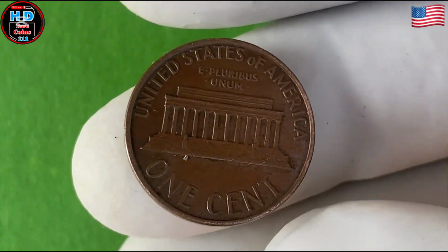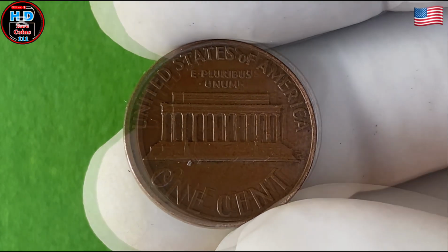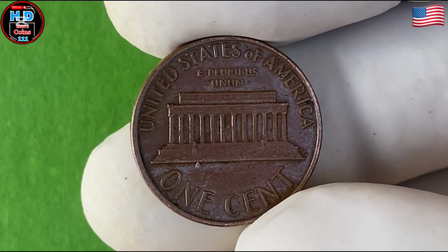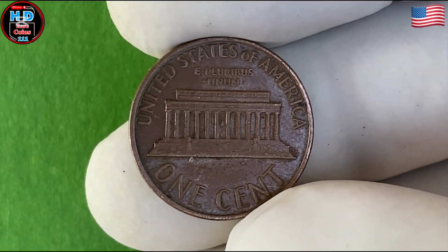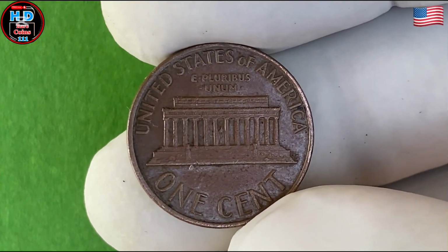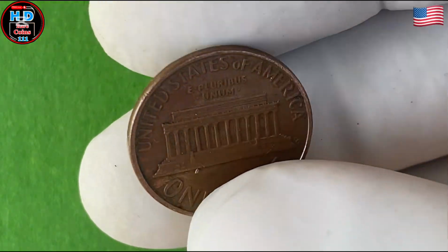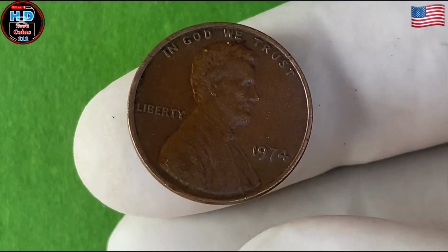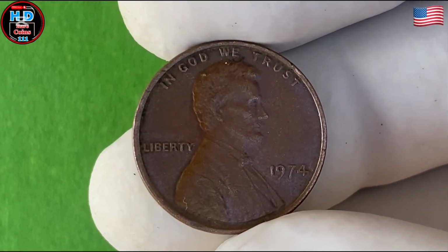coinage. Its value today, especially for error coins and uncirculated specimens, is a testament to the lasting impact that these small pieces of metal have on the world of collectors. The 1974 Lincoln penny remains an iconic part of American coinage and a valuable addition to any collection, standing as a tribute to Lincoln's legacy and the artistry of American coin design.